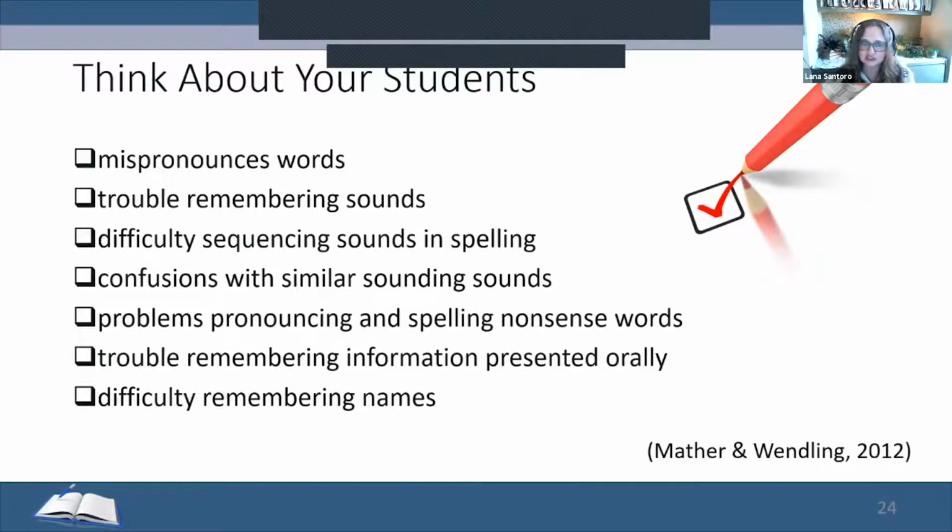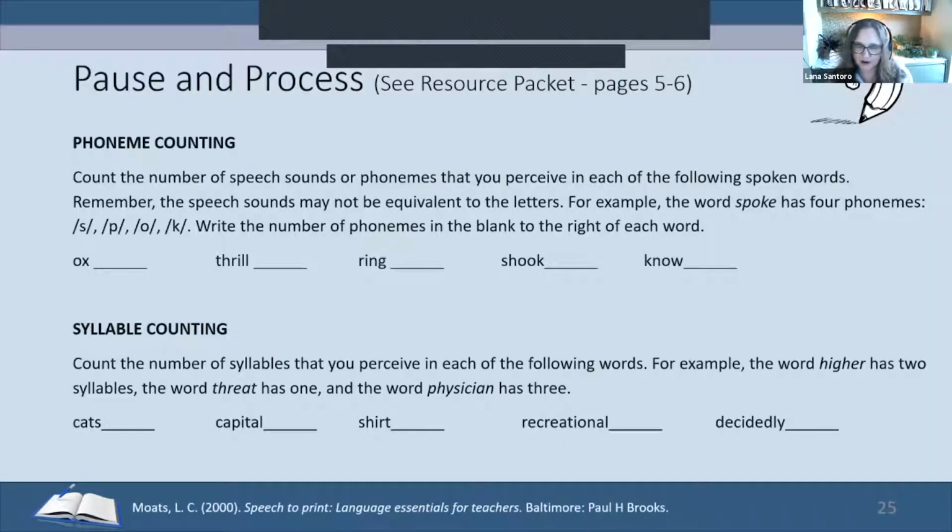But to put this in observational terms, things you might see with your students, I would look to see if students are mispronouncing words, if they have trouble remembering sounds, if they have trouble sequencing sounds and spellings, if they're confusing similar sounding sounds, problems pronouncing and spelling nonsense words, trouble remembering information presented orally, and then finally, difficulty remembering names. That's interesting because the way that we learn each other's names is to record that name auditorily in our brain. So if we're having trouble accessing names, it's potentially due to a phonological processor connection. So thinking about your students is a way just to pull this out to real life things you might see in your classroom and help you make note of some of those things.